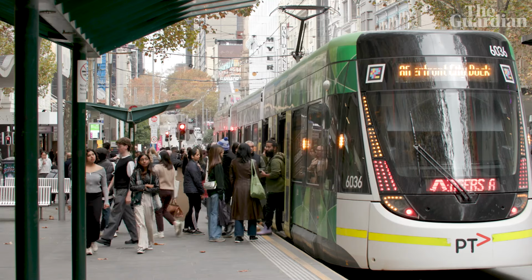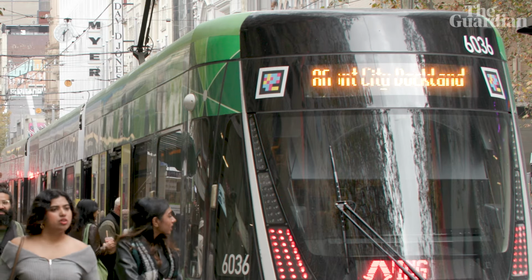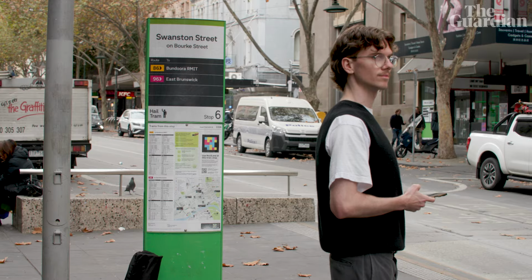The Route 96 and 86 trams that come down Bourke Street have the exact same model, similar numbers, and the LED signage on the side that tells you the tram number isn't visible for someone like myself. And so when a tram pulls up, I don't know which one it is. In Victoria, they're attempting to solve this issue using a new technology.